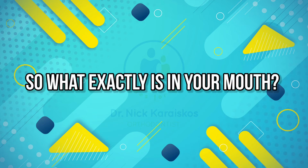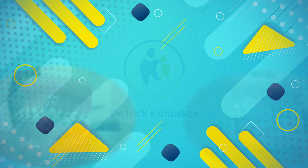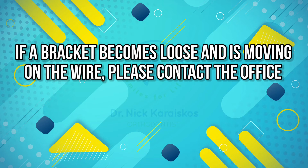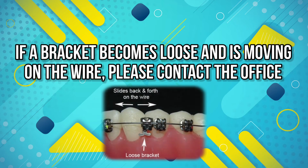Next, we'll talk about what is in your mouth and what to expect. Now let's break it down and show you what is in your mouth. The silver squares that are glued onto your teeth are the brackets. If ever a bracket became loose and is moving back and forth on the wire, please contact us.